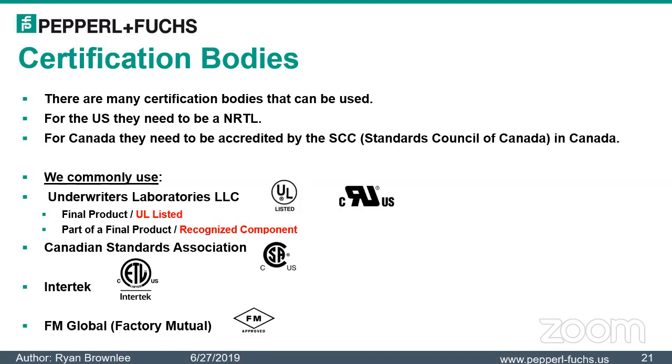Okay? Who do we commonly use? We use Underwriters. UL, the little bug next to it, is anybody familiar with what that means? The CRU-US? No. It's a recognized component. So that means if I had a panel board, and I might have a particular circuit breaker, and it only has a component certification, I really can't apply that by itself. It's part of that UL listed system. So I can take that recognized component, put it in a UL approved panel board, and now I have a UL approved system. Okay. So it's really not intended to be used on its own, but as part of the system. That's why the final product is UL listed. Part of a final product would be a recognized component. Might be a contact, it could be, who knows, could be just about anything.